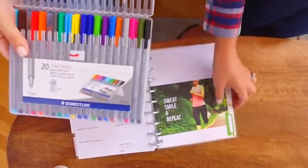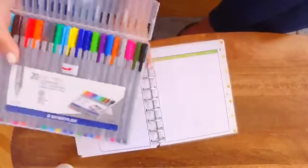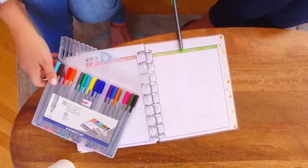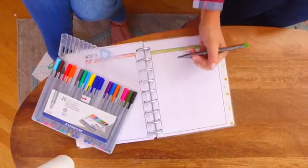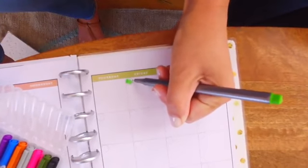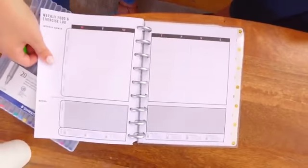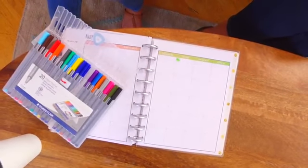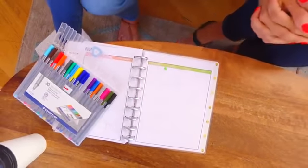So just to have a little bit more fun with your planner, you can see this matches really well. Perfect. So I'll just fill that in. But you can see that you can color right in there. I wanted to do that so I could show you it's not bleeding through on the other side. So these are really nice pens for color coordination, and they write really, really nice. And they're really pretty. And they're really good for adult coloring. Oh, so, yep. Dual purpose.